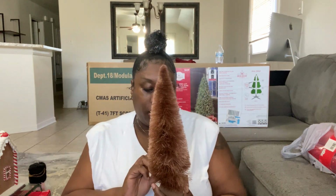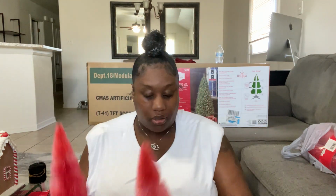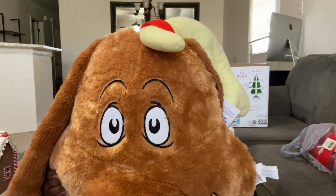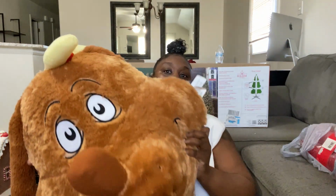So I got a chocolate tree. It was $4.97. And then I got two red ones, two taller red ones. They were $4.97 also. And I saw this big old thing. I don't know why I got it, because I have nothing to do with Grinch, but I got it. I'm going to try to throw it. Oopsie.